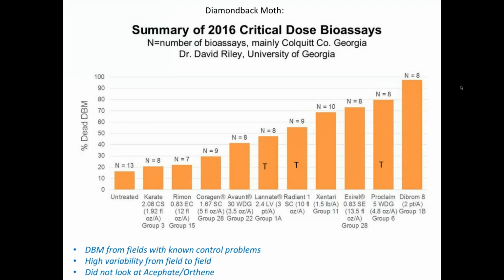And in some lab studies, they also looked at field rates of some of these materials, and this scale just shows the percent dead diamondbacks.